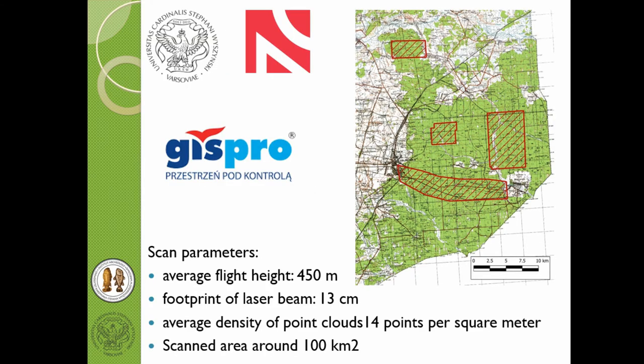The other half was covered by data made by the Institute of Forest Research, and they have better quality, like 6 points per square meter, but they don't want to share the data with us, even though it was a totally public thing. They just said no, because they prefer to hire their own archaeologists, who found 20,000 sites, which is something amazing in this quite limited area.